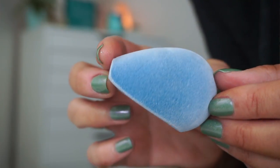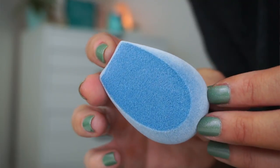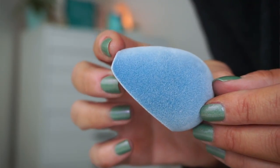I can't remember what brand this was from. I'll try to look it up online. It's a sponge. It's like velvet. It's freaking velvet. Are you kidding me? Like, it's so weird. Just touching it kind of freaks me out because it has such a weird feeling to it. It didn't work.